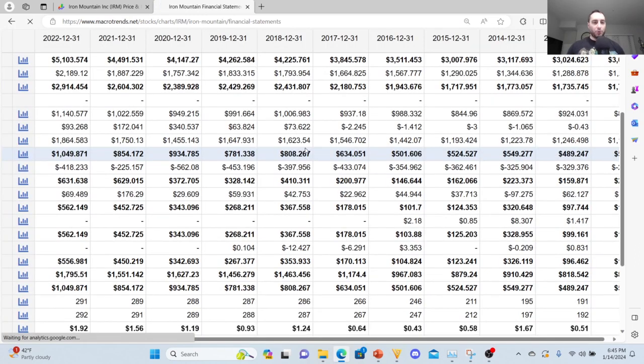And here are more pros with Iron Mountain. So this is annually in millions US dollars. 2013, 3,024. 2014, 3,117.